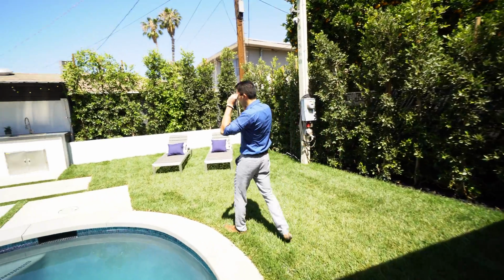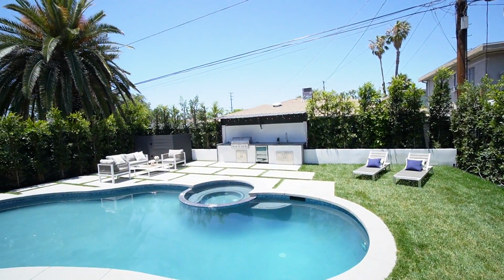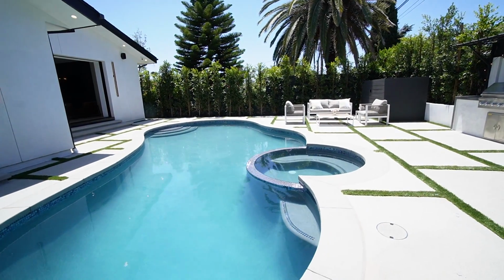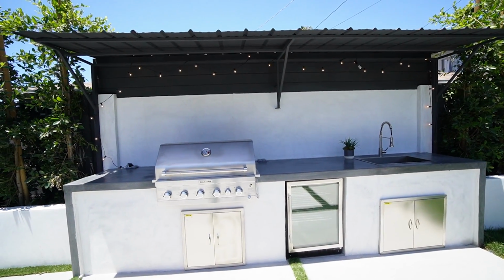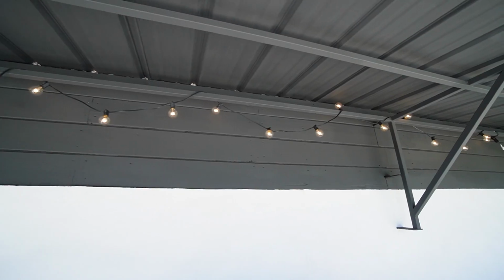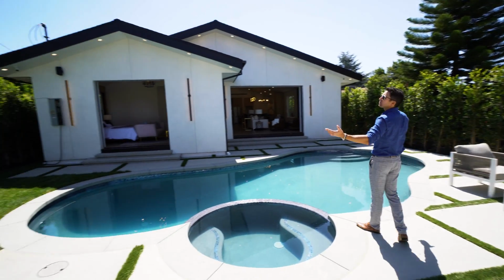We are in your backyard. You have this large pool. This is a massive pool for what you'll see in new developments. But you have a spa as well, built-in kitchen over on the back side. You have your sink, built-in fridge, your barbecue grill, of course, with a covered awning once again above. You can look at the beautiful structure in front of me.